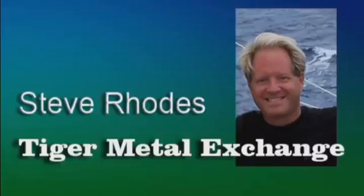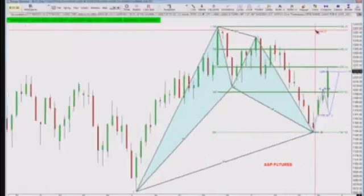Letting people know where the markets were going. And in this case, what you'll see is I had drawn in some ABC patterns. I'll just take the cursor and show you. In fact, why don't I go ahead and blow up the S&P contract here first, and you'll be able to see that a little easier on your screen. I'll even blow it up a little bit more.